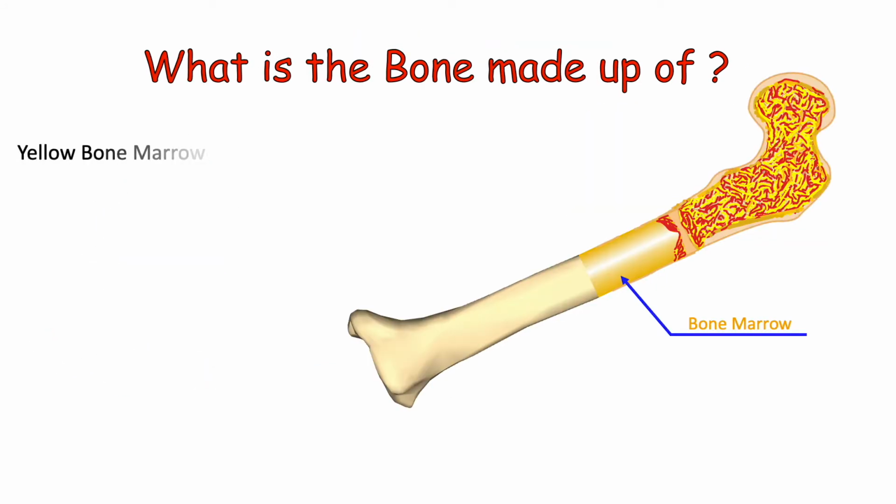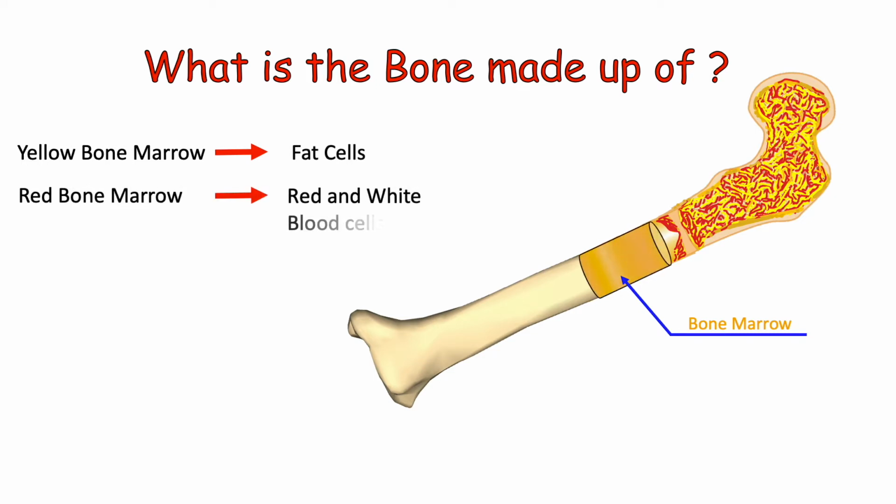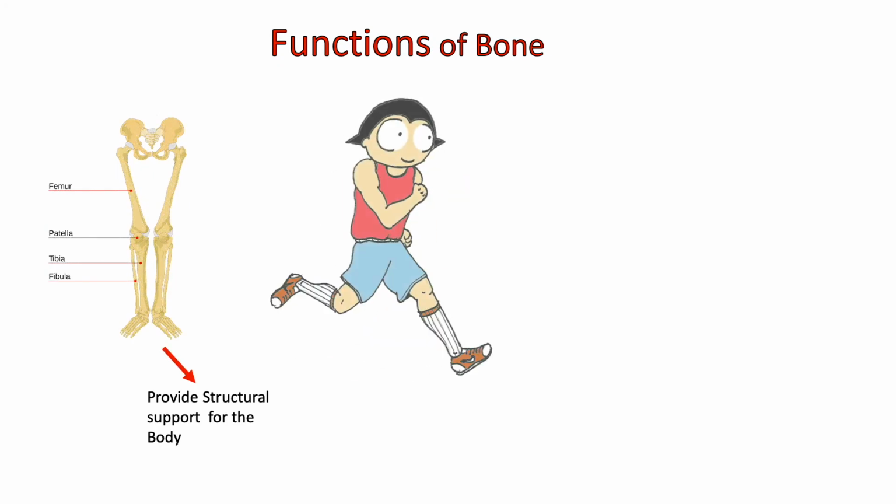Now let's move on to bone marrow. There are two types of bone marrow, yellow bone marrow and red bone marrow. Yellow bone marrow stores fat cells, whereas the red bone marrow is important because it produces red and white blood cells along with platelets. What are the functions of bones?